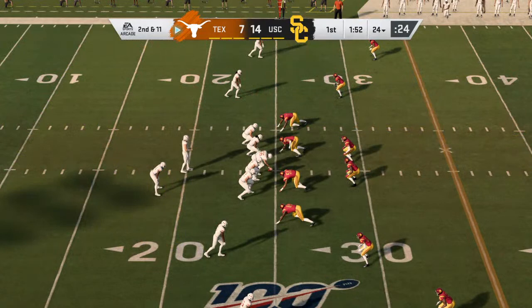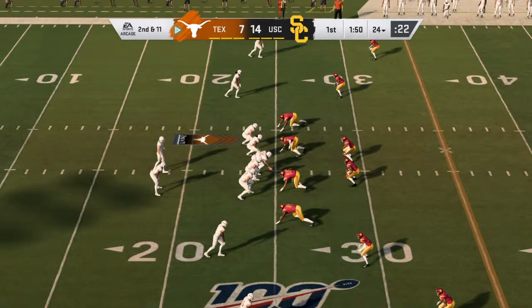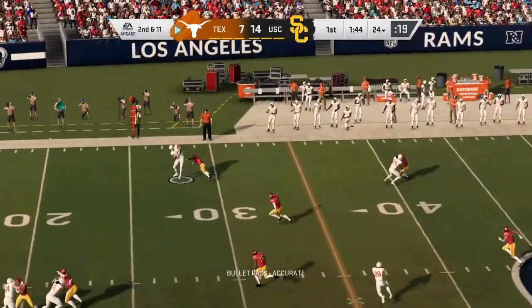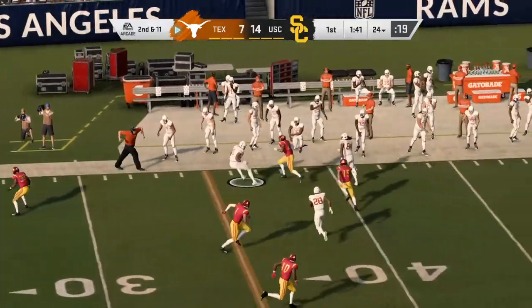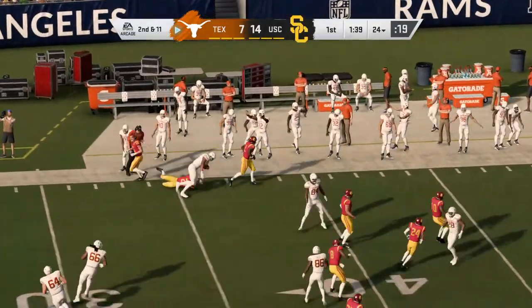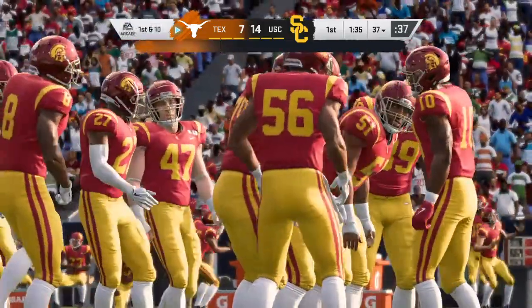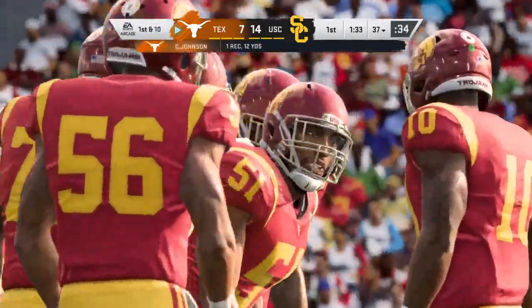A loss of a yard there to start out. That leads to a 2nd and 11. 2nd and 11. He finds his man Johnson. And he's taken down but able to slip across the 35. 12 yards to pick up there. Good for a Raven first.